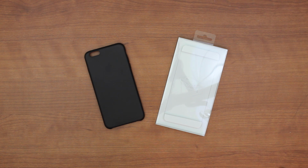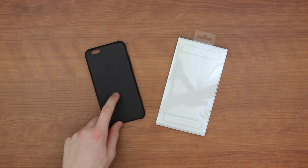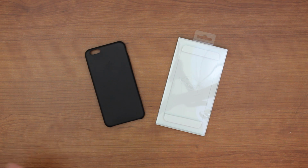From what I know, the silicone 6 Plus cases are out of stock. I didn't want silicone either. I wanted the nice, rich feeling leather, so I went with that regardless.